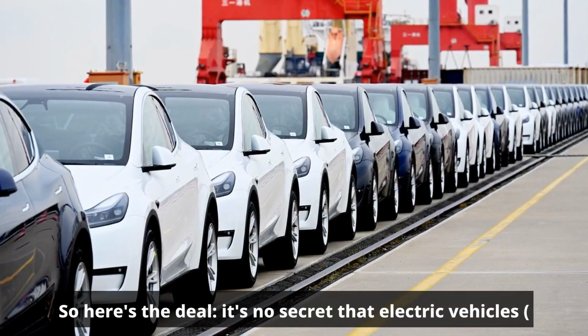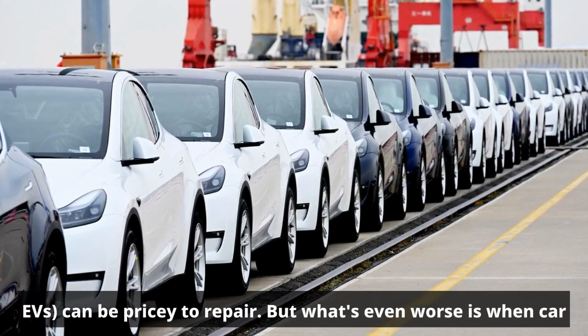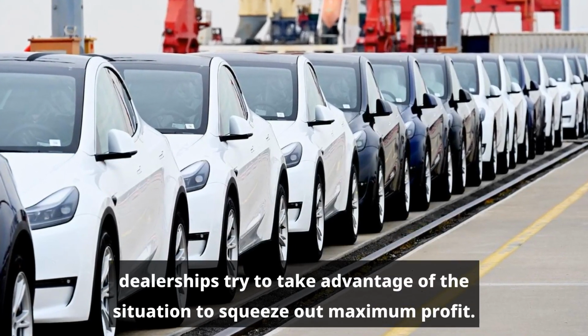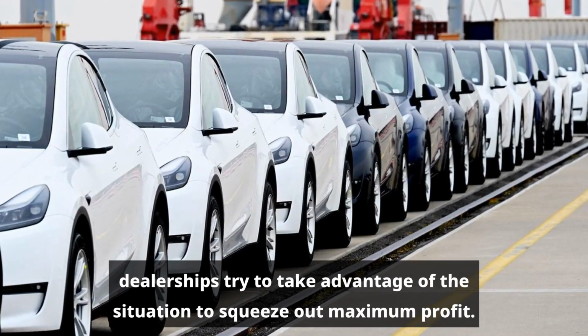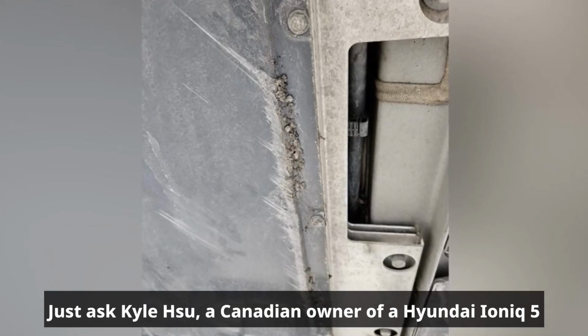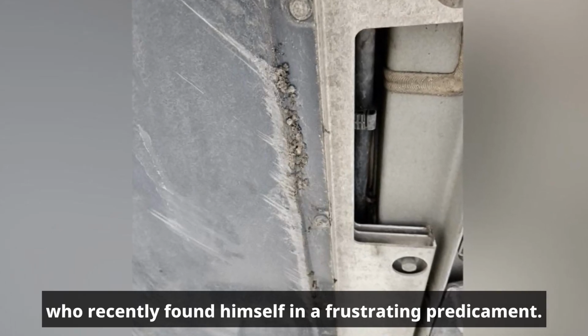So here's the deal, it's no secret that electric vehicles, EVs, can be pricey to repair. But what's even worse is when car dealerships try to take advantage of the situation to squeeze out maximum profit. Just ask Kyle Hsu, a Canadian owner of a Hyundai Ioniq 5, who recently found himself in a frustrating predicament.